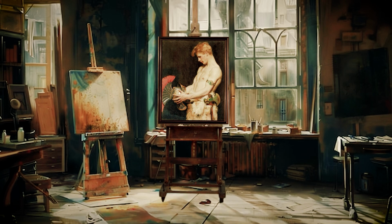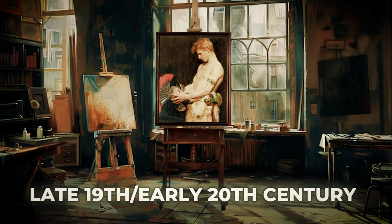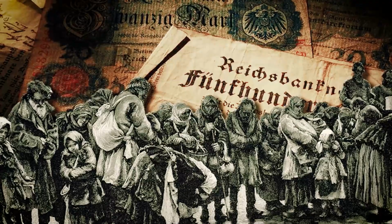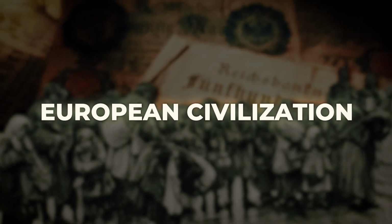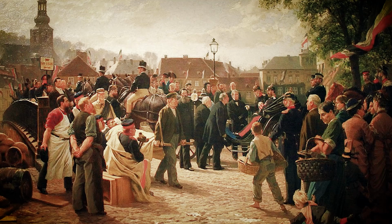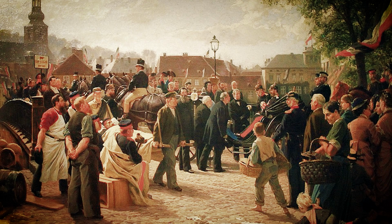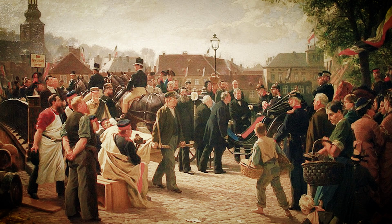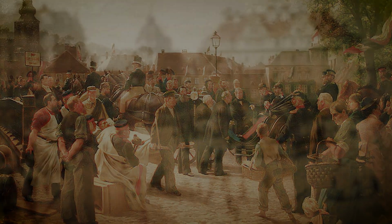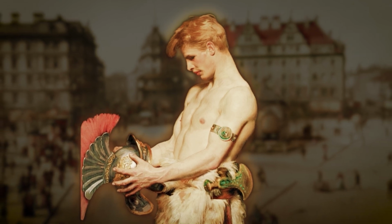The painting's creation during the late 19th, early 20th century adds another layer of historical significance. This was a period when Germany was grappling with questions of national identity and its place in European civilization. The choice to depict this particular historical moment speaks to contemporary German society's efforts to understand its relationship to classical heritage while asserting its own cultural distinctiveness. The warrior's thoughtful examination of the helmet parallels Germany's own contemplation of its classical inheritance.